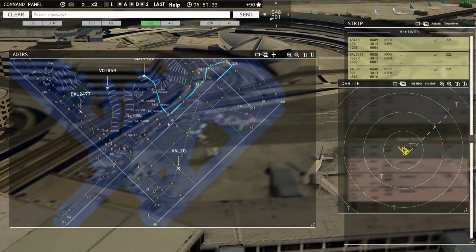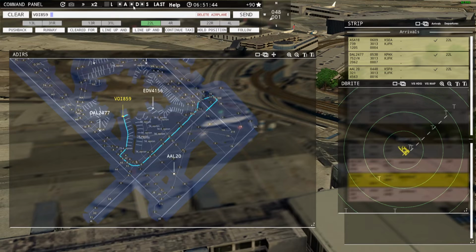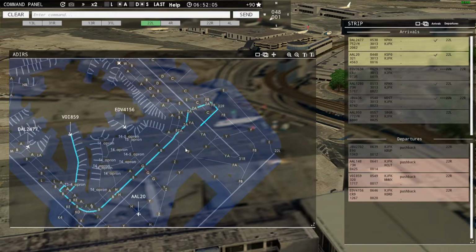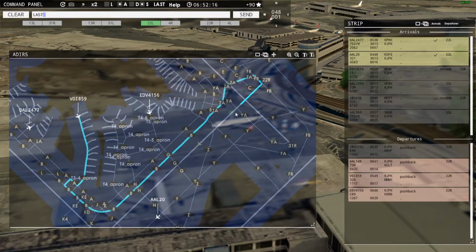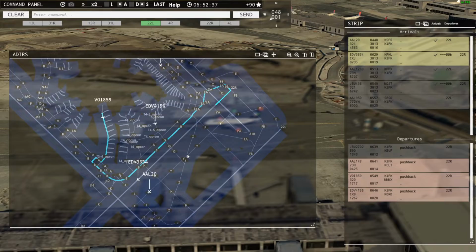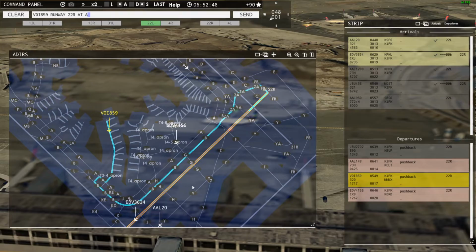Ground, Polaris 859 ready to taxi. Polaris 859, runway 22 right, taxi via Alpha. Polaris 859, runway 22 right at Yankee Alpha, taxi via Bravo, Zulu Alpha, Yankee Alpha. Endeavor 3634, contact ground. That's your arrival. 859's your arrival.